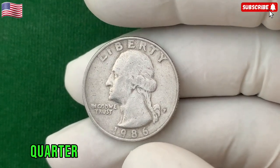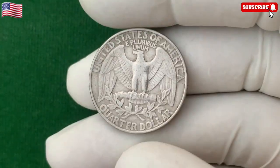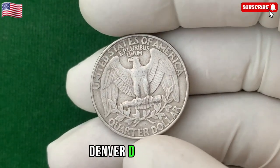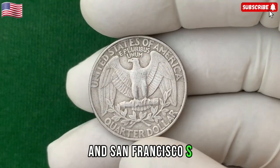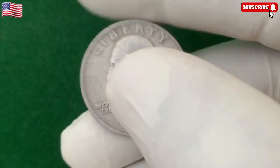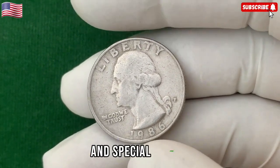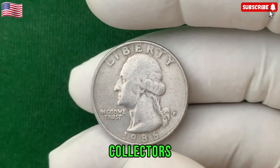The Washington Quarter Dollar from 1986 was struck at multiple mints: Philadelphia, no mint mark; Denver, D mint mark; and San Francisco, S mint mark. Each of these mints produced different types of coins: circulation coins, uncirculated mint sets, and special proofs, and this is where coin collectors start to pay attention.